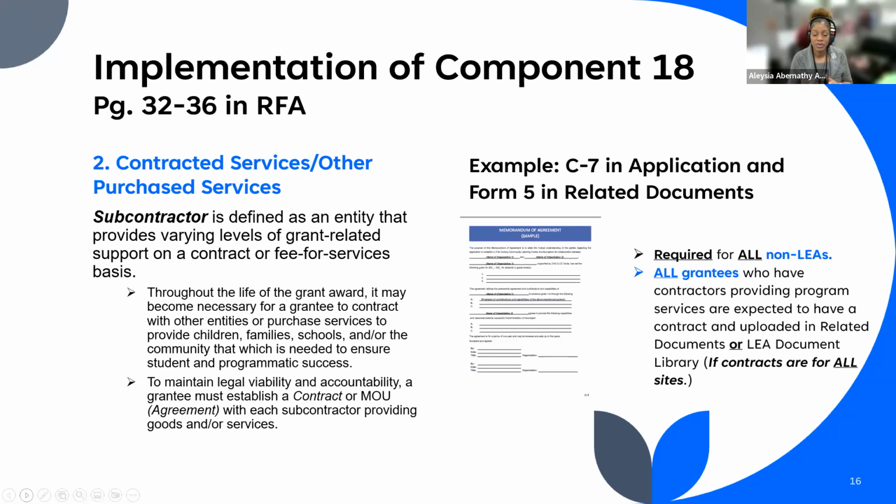So throughout the life of the grant that's awarded, it may become necessary for you as a grantee to contract with other entities or to even purchase services to provide children, families, schools, and or the community that which is needed to ensure that the program is successful and the students are successful. You want to maintain this relationship legally. There needs to be accountability, and we do that through a contract or an MOU, or an agreement that they're providing some form of good or services, whether it is fee-based or not, okay?